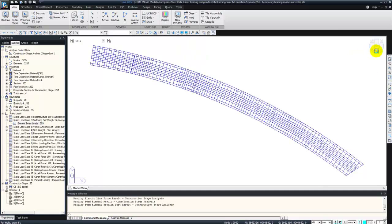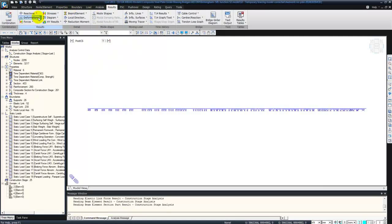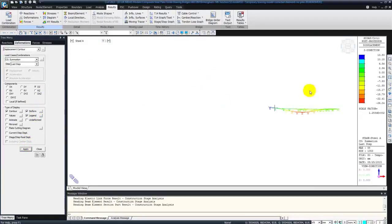Let's have a look at the deformation as well, because one of the challenges in this bridge was the excessive deformation in the steel work when the steel was being launched. So we had to provide temporary bracings accordingly to control the deformation. The construction stage model helps us to also obtain the pre-camber of the bridge, and that needs to be provided in the drawings for different load cases like self-weight and superimposed dead load and creep and shrinkage.